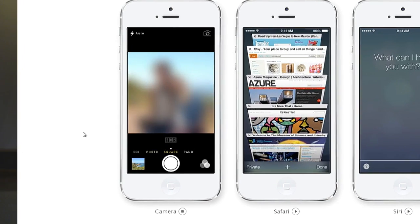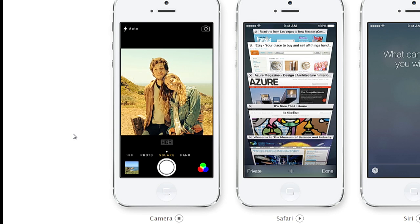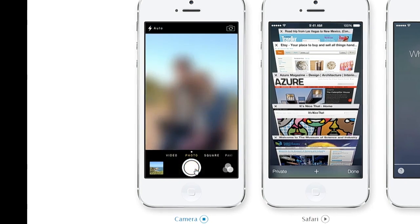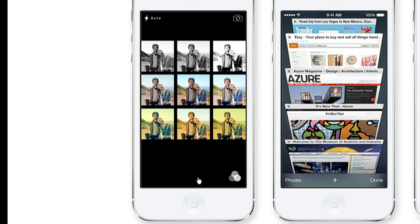Yeah. Because Instagram is the only app I know of that has a square aspect ratio. Hipstamatic also. Hipstamatic and some of the cameras do. Yeah, I mean, and they have Instagram-y filters. I just find that Instagram-y filters kind of... I think the whole thing is it's just a little bit nicer. You can easily swipe to take a pano photo.